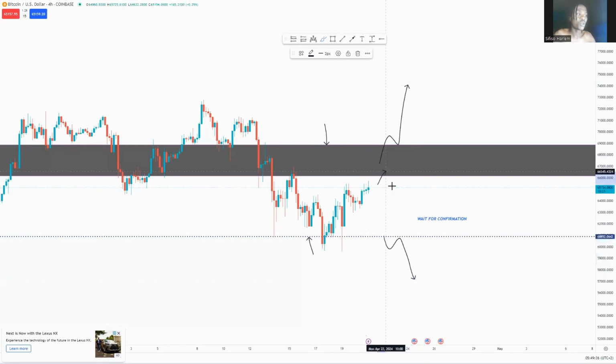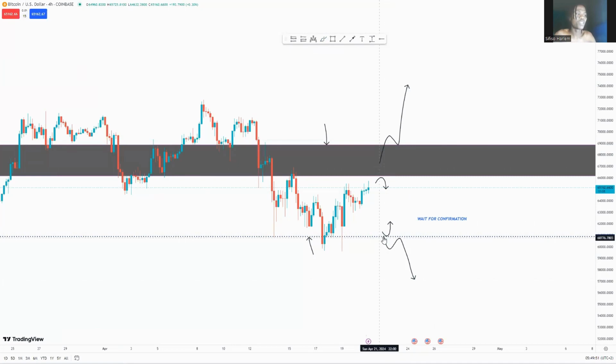If we fail to break above, we'll be bearish. If we fail to break below, we'll be bullish, and that will be it. Because we know that this is our major resistance, and these are just some intraday lows that price is printing out and failing to break below. If we fail to break above the zone, we can be bearish. If we fail to break below the lows, we can be bullish. If we get a break below the lows, we continue bearish. If we get a break above this resistance, we continue bullish. Do you guys get that?